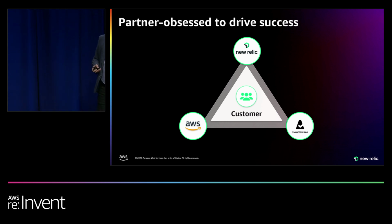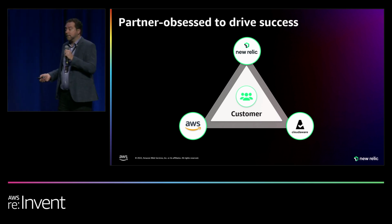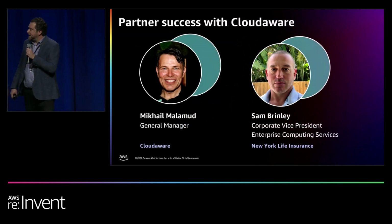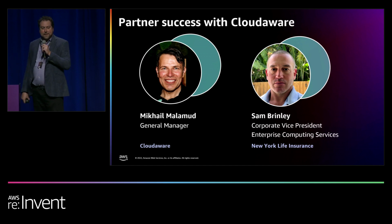So with that being said, I want to put my money where my mouth is here and actually invite one of our strategic partners out with our customers. So I'm very excited to bring up Mikhail, who's the general manager from Cloudaware, who will also be joined by Sam, who's the corporate vice president of enterprise computing services for New York Life Insurance. So thanks so much, guys.